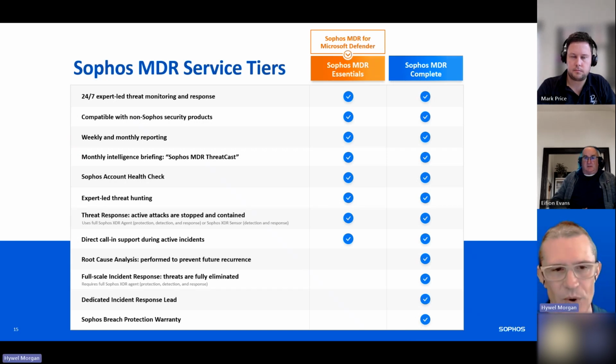I'm sure you understand why, but if we are building this on top of Microsoft Defender and the other Microsoft solutions, it does limit us a little bit on what we can do because we don't have the endpoint solution that we can connect into. So there are certain things we can't do there, but we still do the threat response.